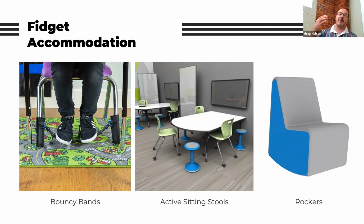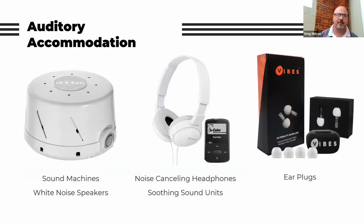And then if you talk about furnishing specifically for fidgeting, we could talk about things like active sitting stools that rock. In this case, the active sitting stools rock in any direction, so it doesn't have to be just back and forth. Or it could be something like a rocker. In this case, the rocker is a soft seating rocker, but we also have rocking units with the more typical chair shell. So either way, these things help out with fidget accommodations.